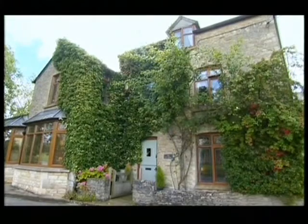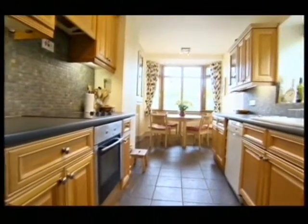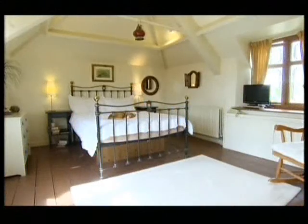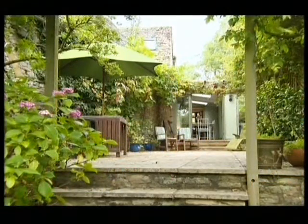The third house, it's fair to say, didn't have your dream kitchen. It didn't have the dream kitchen. In fact, I didn't like the kitchen when I first saw it at all. But the house grew on me the more I walked around it. And the price just blew me away. I couldn't believe it.